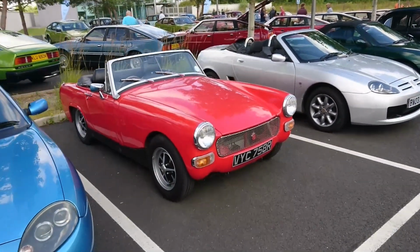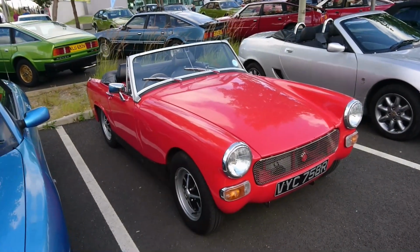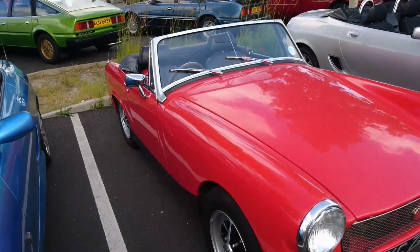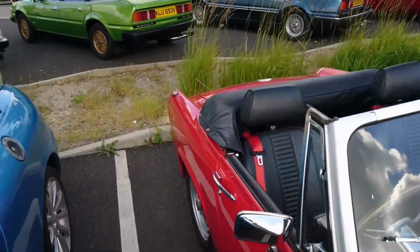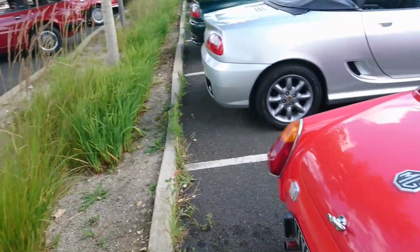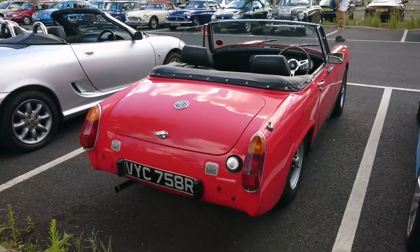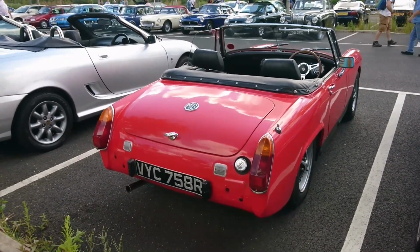Another MG Midget here. Very, very strange. It's got square arches, but it's got a 76, 77 registration. By this time, the Mark IV Midget had come up with a 1.5 Triumph engine. But this looks like it's an earlier car. I don't know what the story of that is. Maybe it's just a late registration, it's been imported from somewhere or something like that. Who knows?